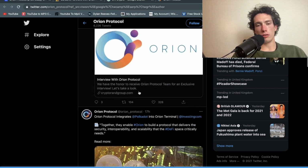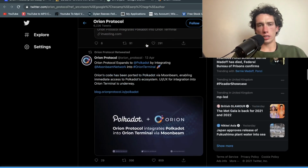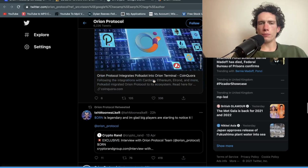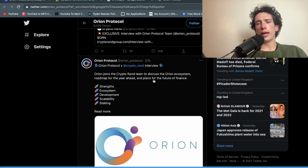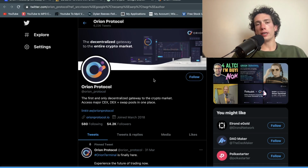And here we can see the CEOs and partners talking about the Polkadot partnership, and they basically are really active on Twitter. So I feel like Orion is a very active crypto. They're always bringing new partners. They're really trying to be a leader in the market, and that's something I look for. Obviously, people using the trading terminal would encourage people to hold ORN to get the benefits. And the more clients on the trading terminal, the more people holding ORN coin, the higher the demand for it. High demand, higher the price.